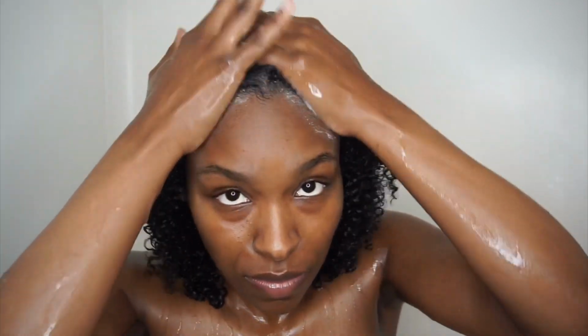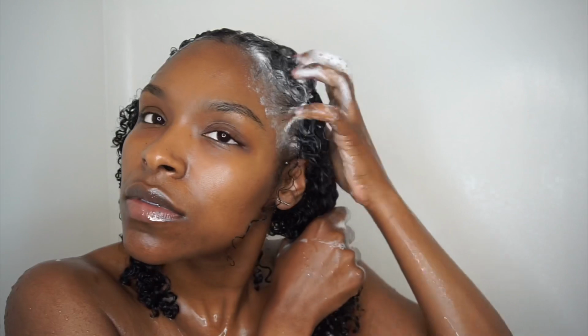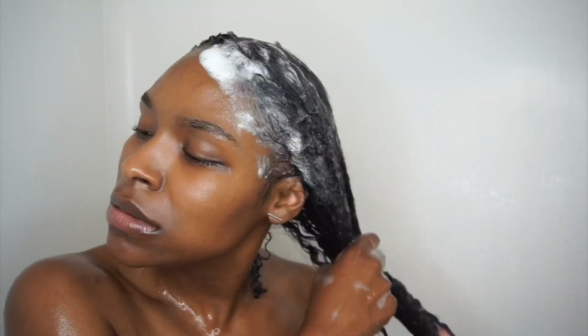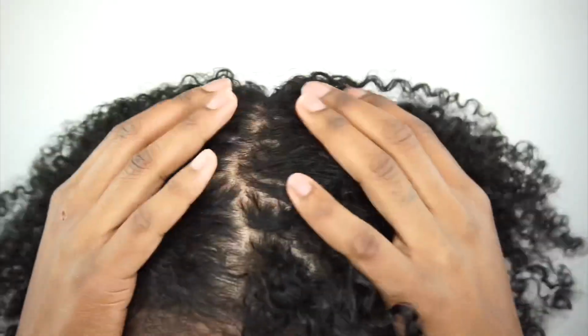The texture of the shampoo was runny, but it was soft. Like I've never felt a shampoo like this before. It felt really good. And I put it on my hair and I got an instant lather, which was perfectly fine with me. This shampoo cleansed my hair really good. It's super gentle and it's not harsh at all. My hair got clean. I didn't comb my hair out with it, but I know if I wanted to finger detangle with this, I would have been perfectly fine.